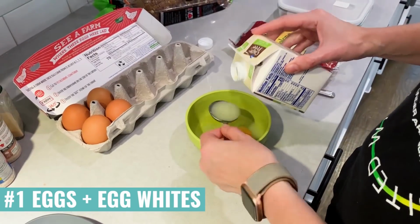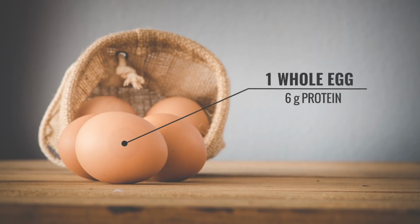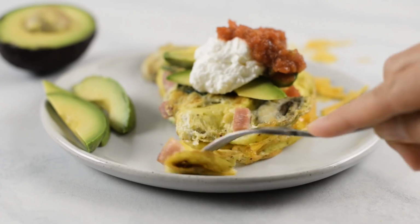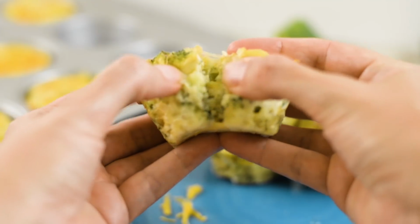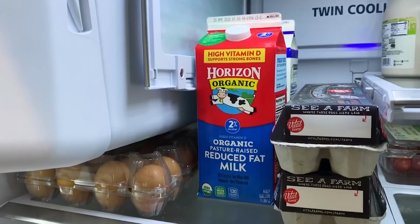So like I mentioned in my video on the 7 foods I eat every day, eggs and egg whites are so valuable because they are an excellent source of protein. Like one whole egg contains 6 grams of protein. They're also pretty inexpensive for the protein that you're getting as well. So they're a good high protein food that doesn't cost a lot. Plus they're rich in vitamins and minerals, and they're tasty too. And they're really quick to make, and they last in your fridge for a long time.